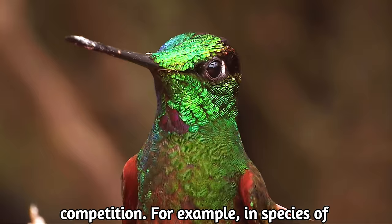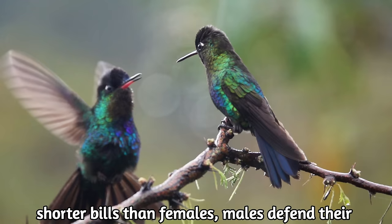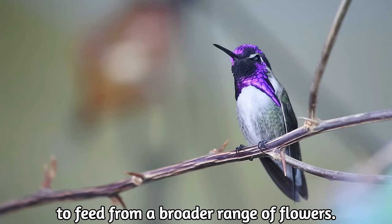For example, in species of hummingbirds where males have longer bills, males do not hold a specific territory and have a lek mating system. In species where males have shorter bills than females, males defend their resources, so females benefit from a longer bill to feed from a broader range of flowers.